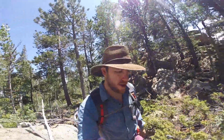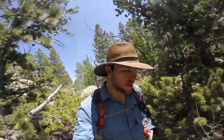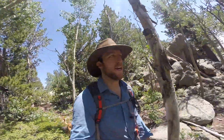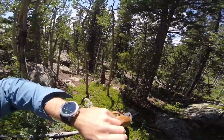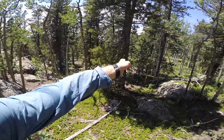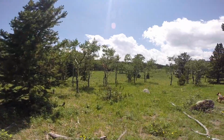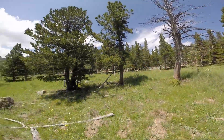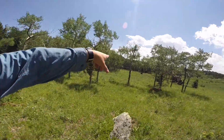Definitely recommend it, guys, but just really be aware of where you're going, and don't travel too far off the trails. You can, but don't get lost. I don't want to get lost, but I kind of know my direction. I am headed that way, but I'm going to head back down this way and then swoop over. So I came from up there. Look at all the aspens over there.